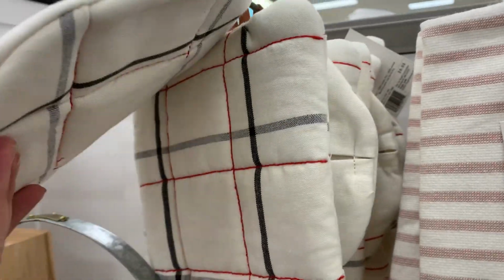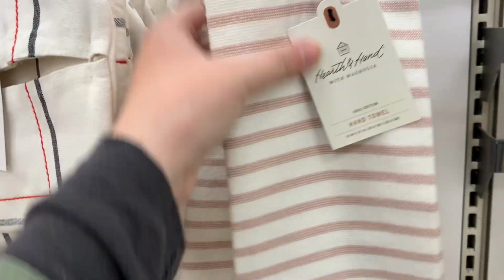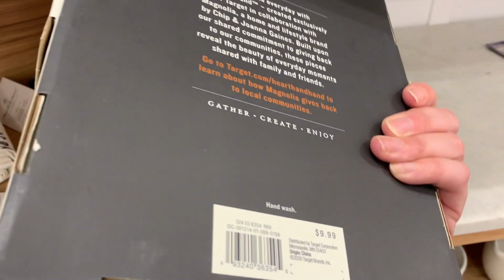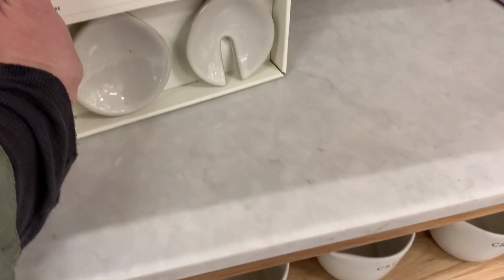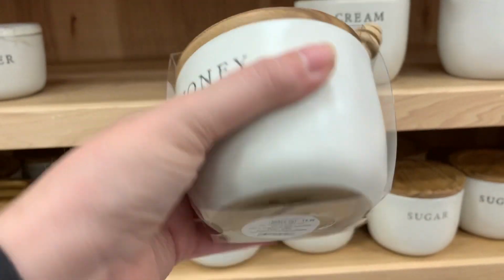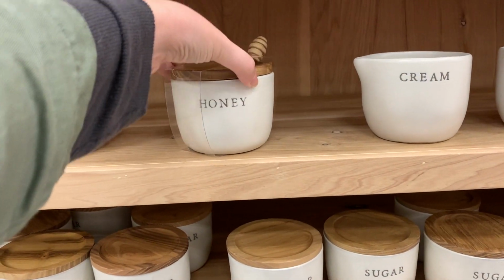Look at these little pot holders. This pot holder set is $8.99. How stinking cute. So cute and so affordable. This salad cloth set, how perfect. $9.99. Holy cow, that is such a great price for this. And it's stoneware. Little honey pot with a honeycomb. Oh my goodness. This is $9.99 as well. What a cute little gift. Honey pot. You could get a jar of local honey and then give this and maybe a little teacup.